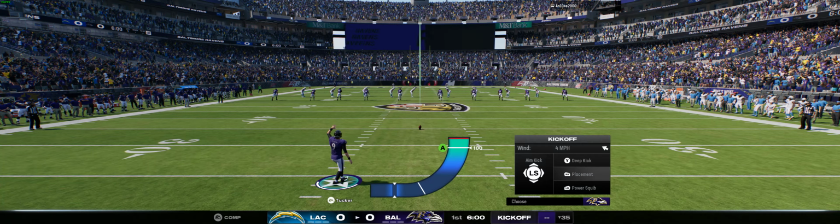Returning it from the 4. Pretty solid field position starting out here, Brock. He's tackled at the 29. Offense ready to begin this drive. First and 10.